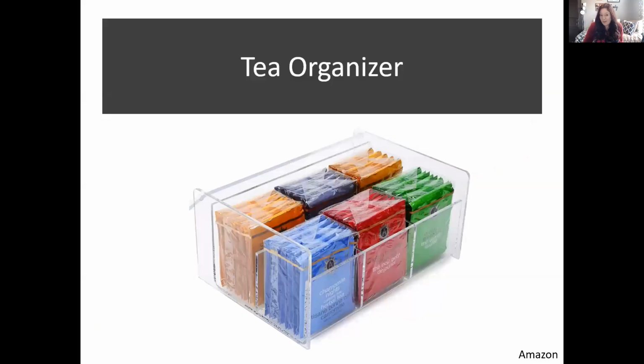When I am working with clients, it's very, very common to find boxes and boxes of tea, and some of it's really old. So a great way to solve that is to make your tea accessible. So I use one of these tea organizers myself. In this example with this picture, you can see that the tea is all labeled because they're in their own individual packets. So that is an important thing.